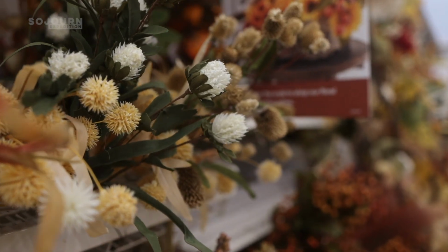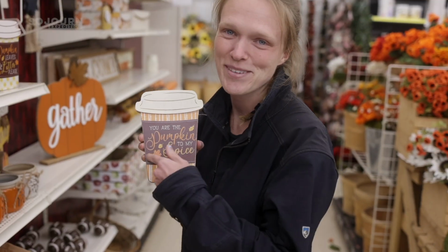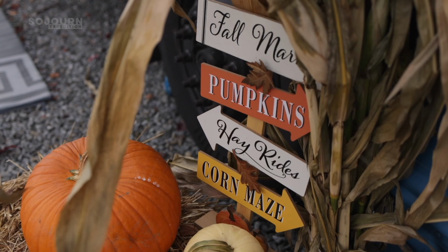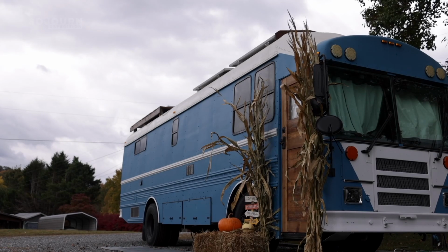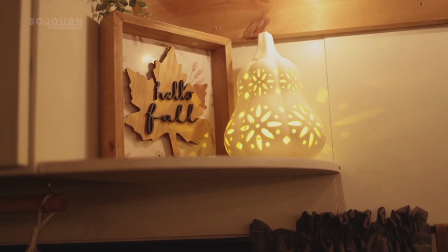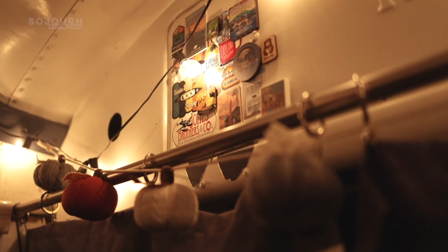Of course, once Morgan got going with the decorations, there was no stopping her, so last night we had to make a trip to the craft store to get just a few more items. And once we got back, Morgan started decorating, and I must say, it is very, very cozy in the bus. Well done on the decorating. Thank you.